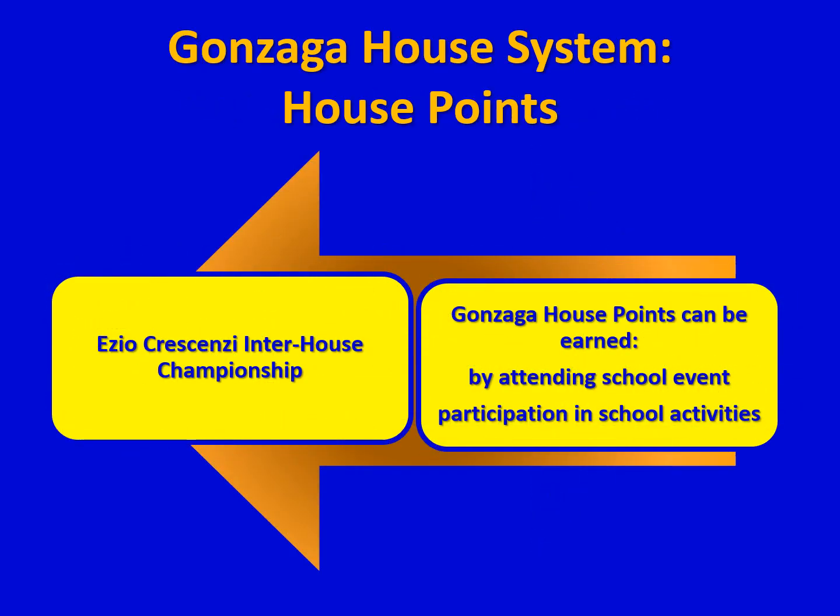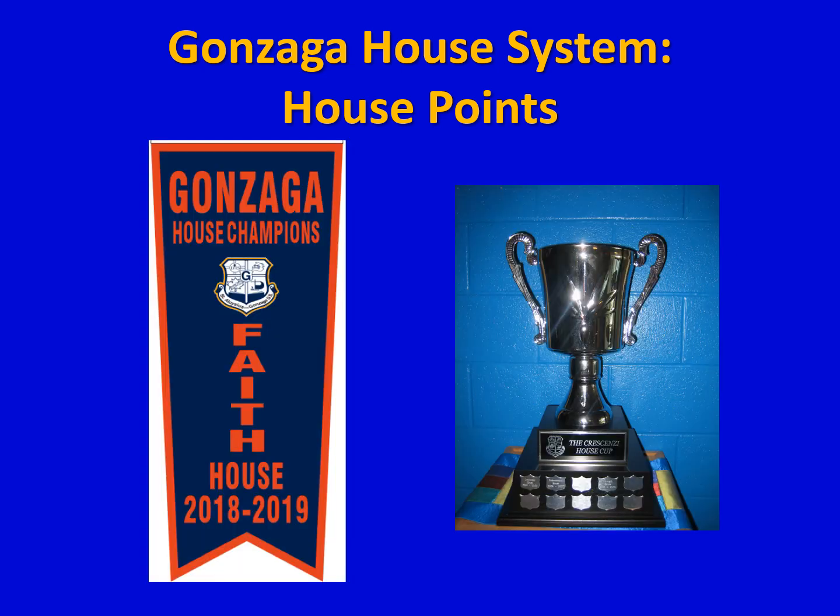At the end of each school year, we tally all the points earned by the students with the points that the house has earned as well, through larger types of activities, such as spirit and costume days. The house with the most points at the end of the year will win the CEO Crescenzi Inter-House Championship. That includes a championship banner that is hung from the cafeteria, as well as the annual House Cup.